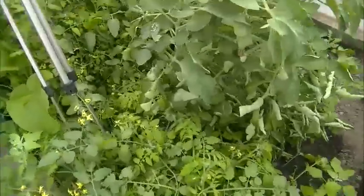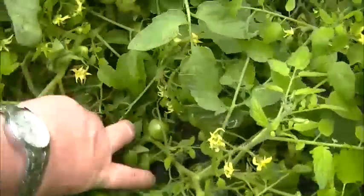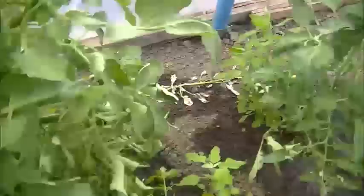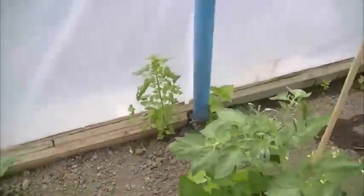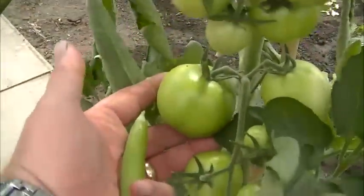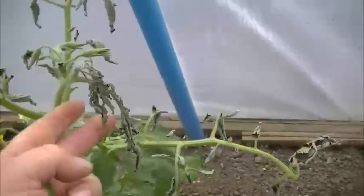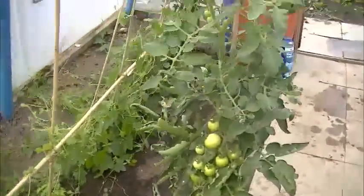Down this end, these are the self-set little cherry tomatoes. Got hundreds on them again. And then back up here, I've noticed on this side of the greenhouse, and it's weird, I've got leaf curl, but they look as though they're drying off. Which is weird. And again, this is a self-set one. Let's see if I can show you the tomatoes. So they're lovely sized tomatoes. And again, back up to this side, it's dried off, died off, in fact.